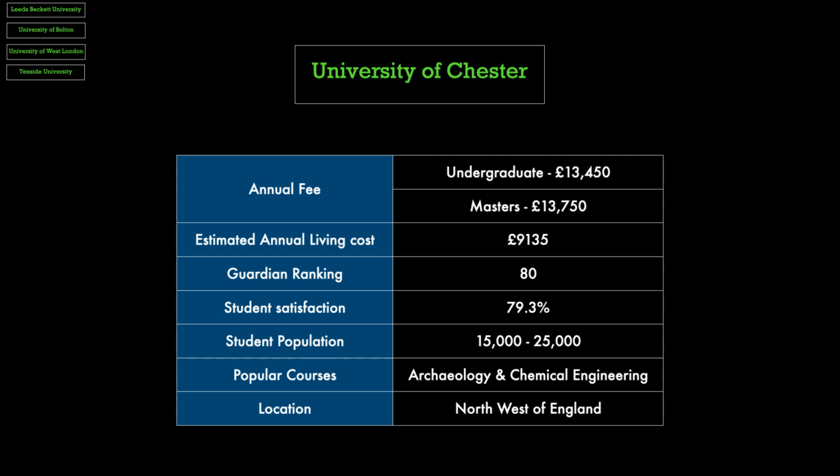The University of Chester is ranked as one of the top 4 universities in the northwest of England, and it is also known for offering its graduates an employability rate of 90.4%. Now, let's just dive a little deeper into that figure just 1 second.